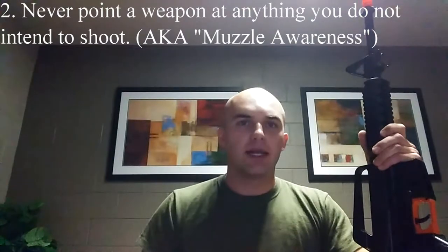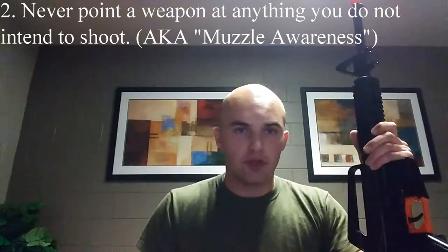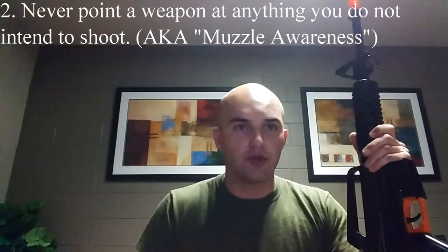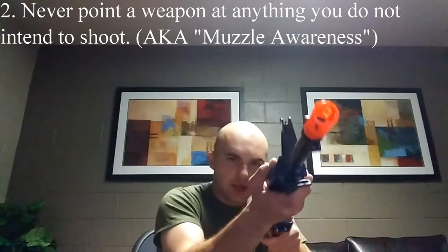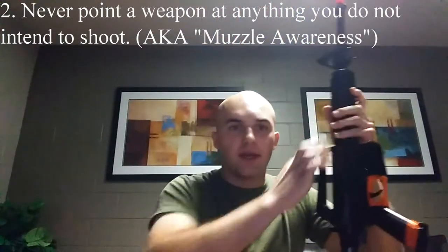Second weapon safety rule is never point a weapon at anything that you do not intend to shoot. This is especially true when it comes to other people. Pointing a weapon at someone that you don't intend to shoot is known as flagging, and it is a cardinal sin. The only person who should ever have this perspective on your weapon is an enemy that you are intending to shoot.